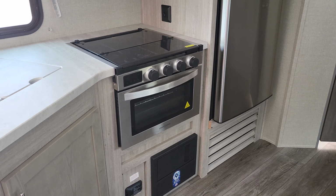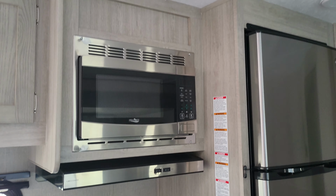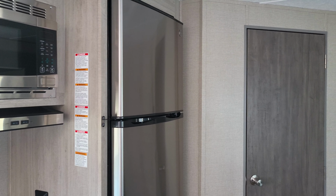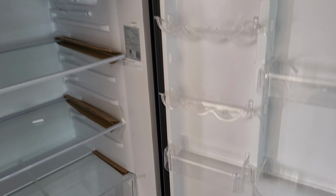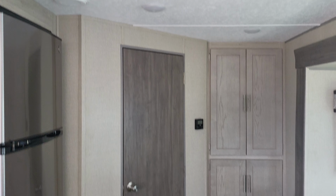Right there you got a stainless steel oven, more storage underneath, a stainless steel microwave, and a stainless steel 12-volt fridge. 12-volt fridges are bigger, they cool faster than a gas electric, and look how nice they look inside there. There's so much room. I wish I had the lights on for you to really get a good look, but it is huge. And again, having solar, you will be able to keep that battery charged, keep that fridge going, or if you're plugged into power at the campground, it'll keep that fridge going.